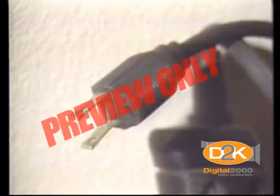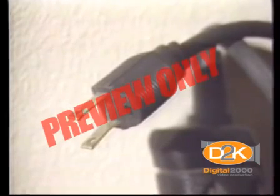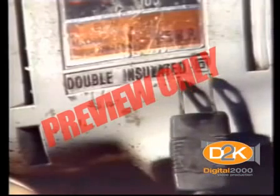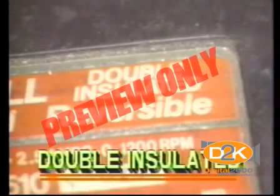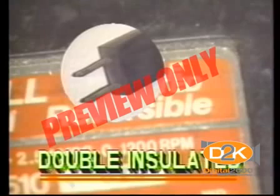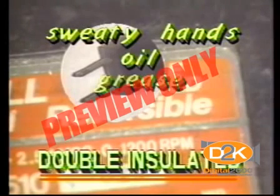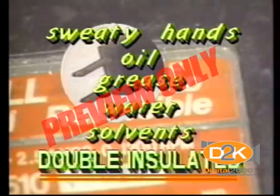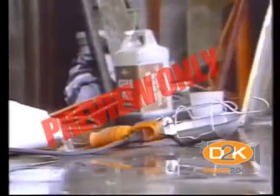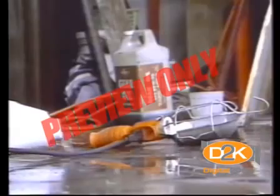If this ground prong is broken or damaged, or the ground wire in your electrical receptacle isn't working, you have no shock protection. The second type of shock protection is the double insulated tool. If it's double insulated, it will state double insulation on the tool's label. This type of tool will only have the hot and neutral plug. Sweaty hands, oil, grease, water, solvents, or other liquids may reduce or eliminate shock protection. Don't use electrical equipment near water or liquids.